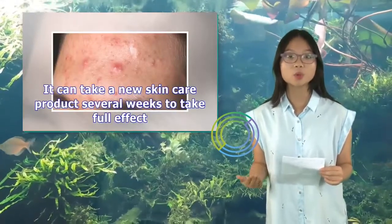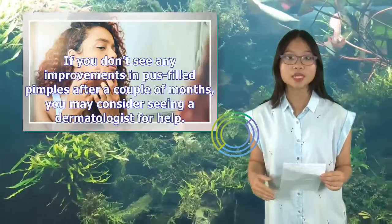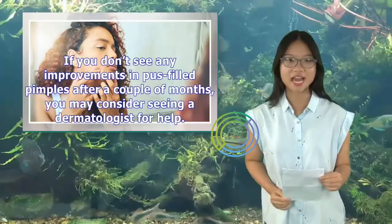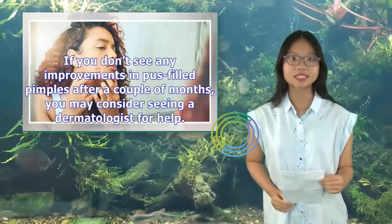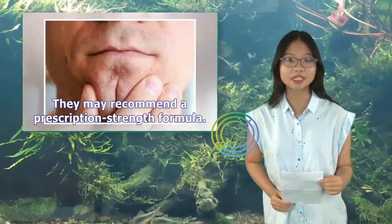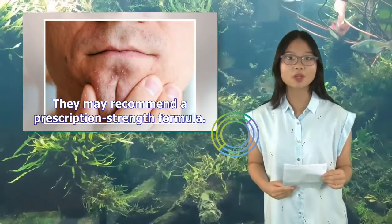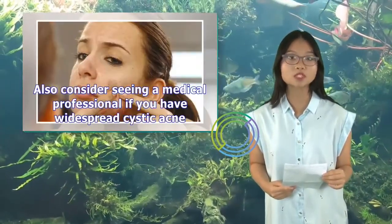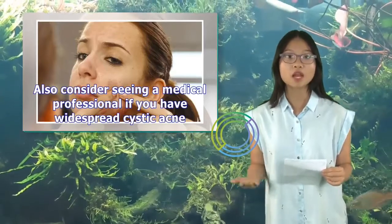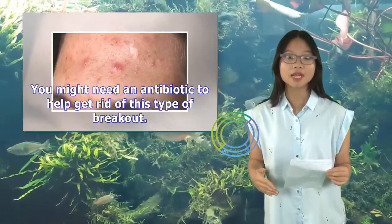When should I see a doctor? It can take a new skincare product several weeks to take full effect. If you don't see any improvements in pus-filled pimples after a couple of months, you may consider seeing a dermatologist for help. They may recommend a prescription strength formula. Also consider seeing a medical professional if you have widespread cystic acne. You might need an antibiotic to help get rid of this type of breakout.